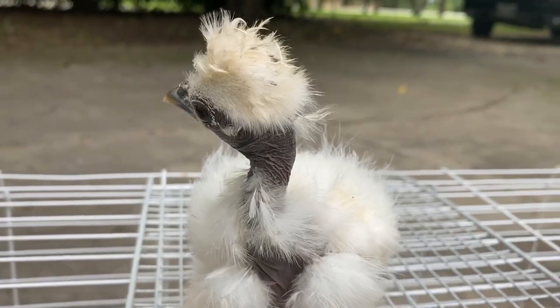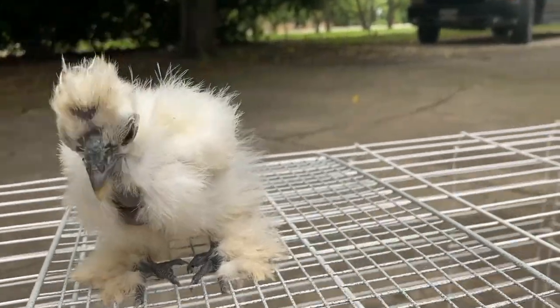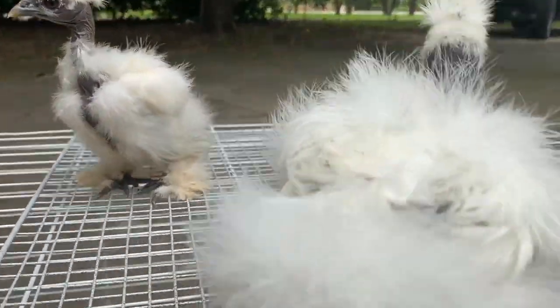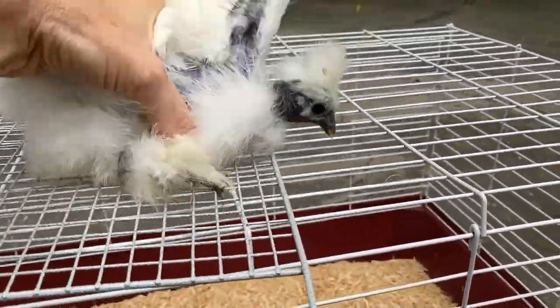Cute you are. This is a showgirl chicken. Then we have another showgirl. And these are unsexed. Oh, this little guy is a little bit bigger. Let me see your cute little face.